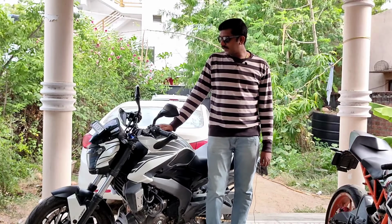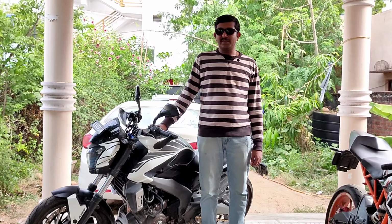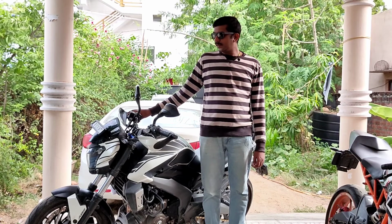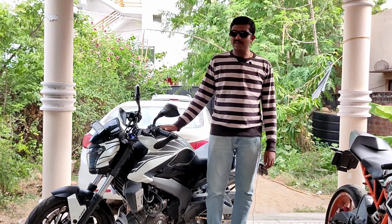So this is a 2017 first gen Dominar. It produces 35 bhp of power and 35 Newton meters of torque. So this motorcycle has so far done 20,000 kilometers in its 4 years of ownership. Pretty low considering my standards, but again you can see how a new motorcycle feels like.